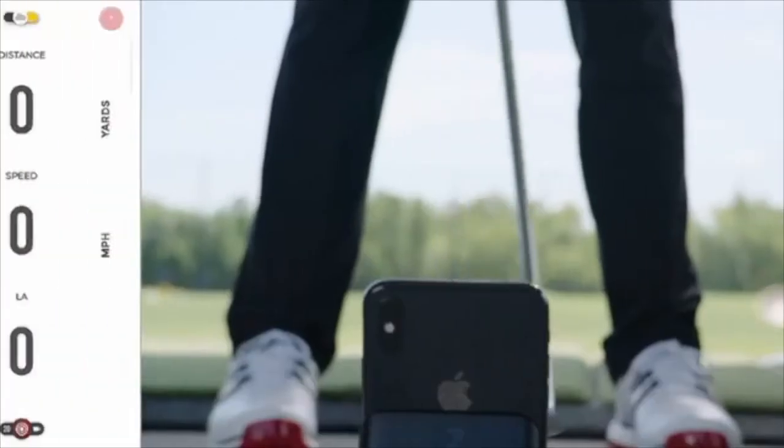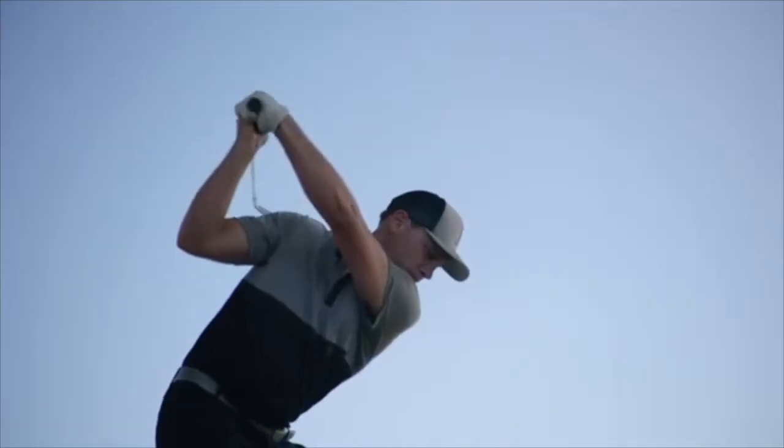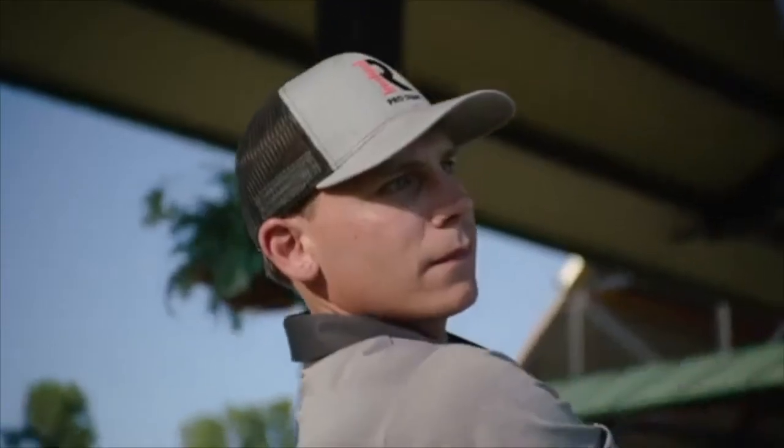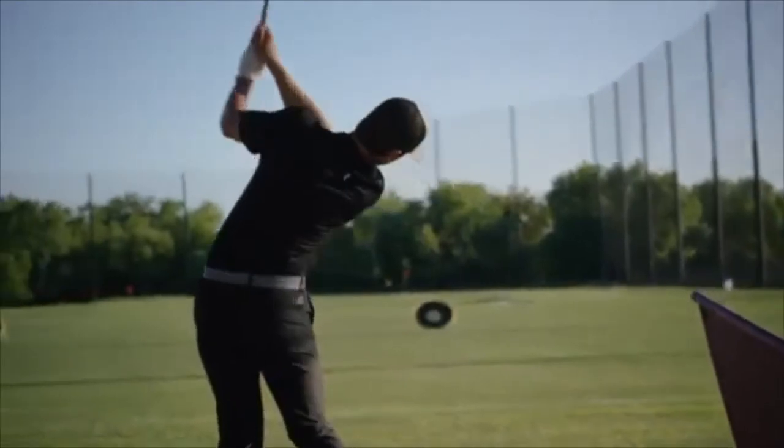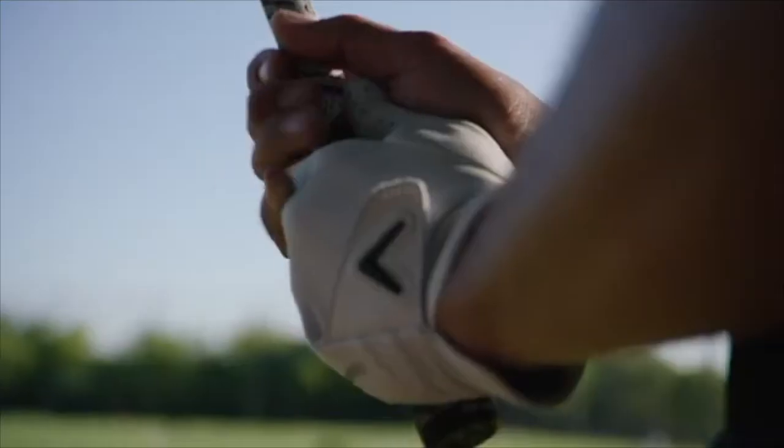With breakthrough features like visual club change, your mobile launch monitor will be the first thing on your golf bag. Your game comes together at the point of impact, so get real-time insight for all-time performance. Rapsodo Mobile Launch Monitor. Pro-level data, every player price.